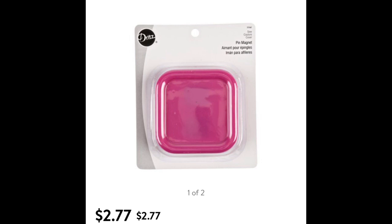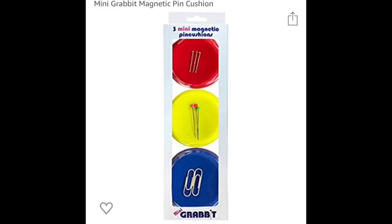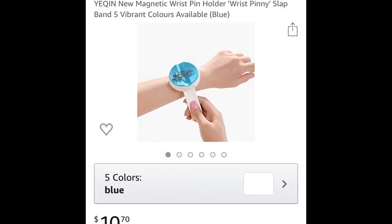your stuff. And I also recommend a magnetic pincushion for picking up, you know, for guys picking up their bolts and screws and nails and stuff, or for ladies picking up their needles and, you know, other things that are metal that they accidentally drop. I've used it many times myself. I love a magnetic pincushion.